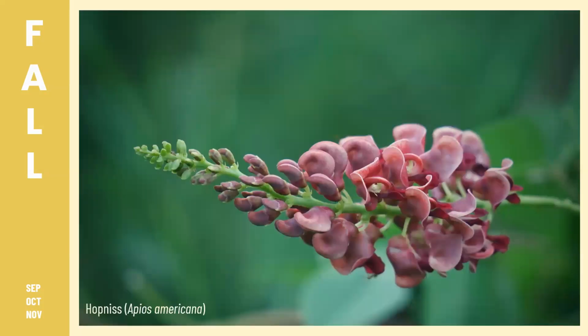This is just celebrating another favorite of mine, the hopniss, the Apios americana. Other common names for this, and potentially more popular ones, are groundnut. Hopniss is just so lovely, fun to say. So Betsy and I are trying to make that the staple common name for this plant, aside from groundnut. But it is called groundnut because it has these little ground tubers that you can dig up and cook, and they're kind of potatoey, but very small, like a small fingerling potato.